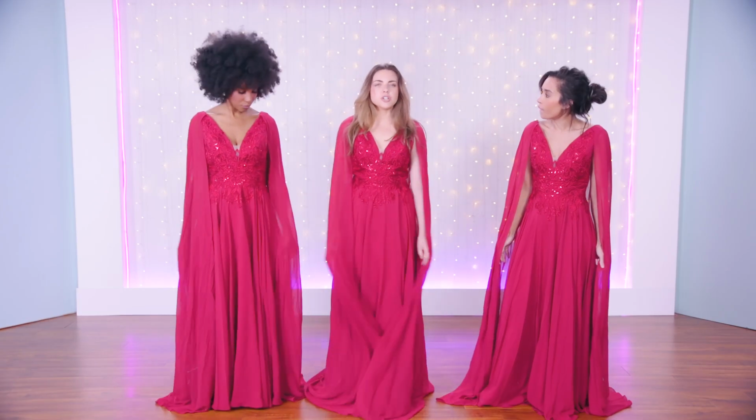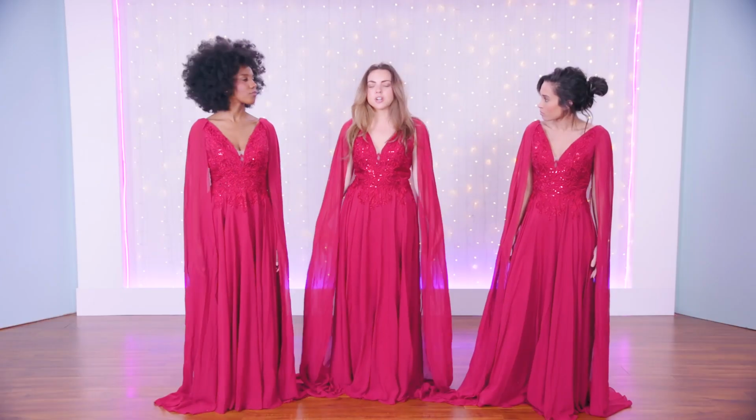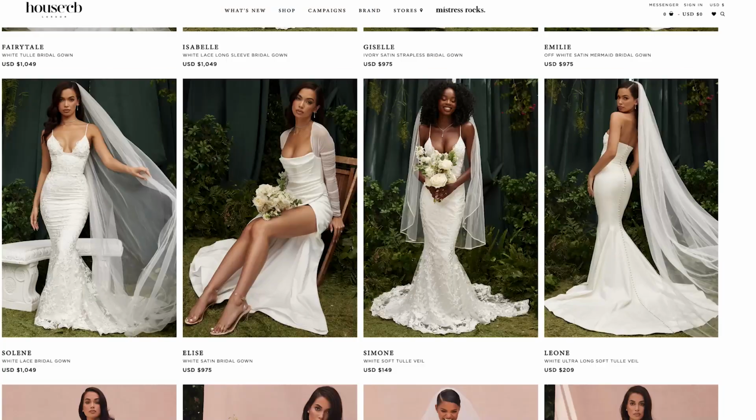I'm a little bit more traditional. This isn't the color I would go for. I think I'm not a red girl, but I am having fun in this dress. I think it's cool when people decide to do a color for their wedding dress. I probably wouldn't, just because I feel like I've never gotten to wear a white dress, you know? They make wedding dresses and they're actually so pretty.